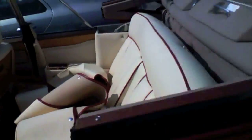And like mentioned, this is a convertible. You slip these latches here, and the thing will pop up like so. So you get a look at the back seat. It's quite nice.